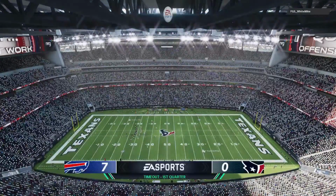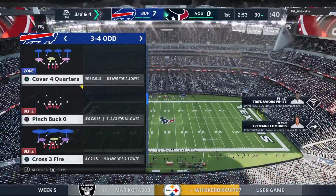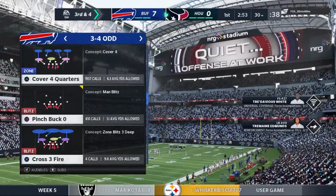And now the Bills are going to stop it as they call a timeout. They'll have 2 remaining as we step aside here in this 1st quarter.